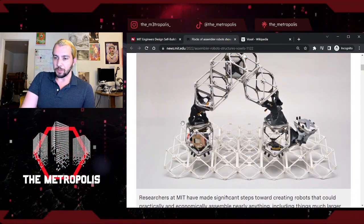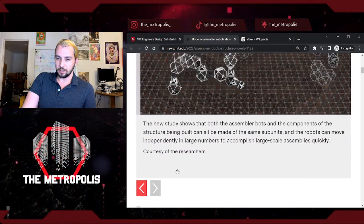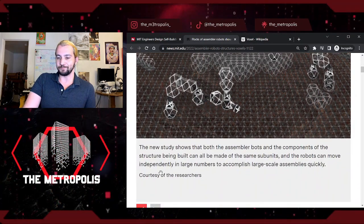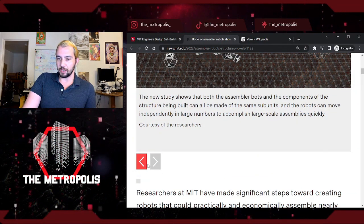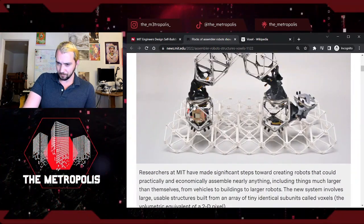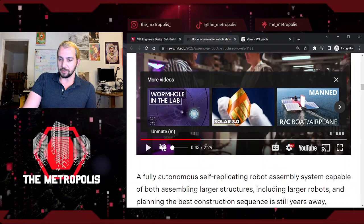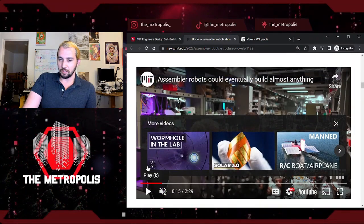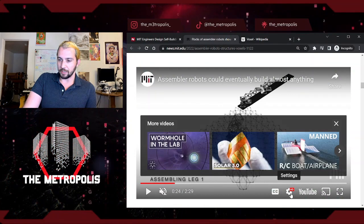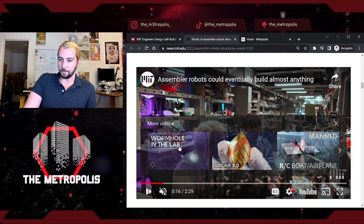So here we have some photos of the current iteration of the assembler bots. They really, to me, kind of look like Kinects. That's kind of what I think of when I see them. And these are obviously nowhere near the final product or iteration, but as we'll see in a quick video that they have here, let me mute this. All right, and just to kind of see them in action, let me slow it down. I think I've got it at double speed here. Go to normal speed. All right.